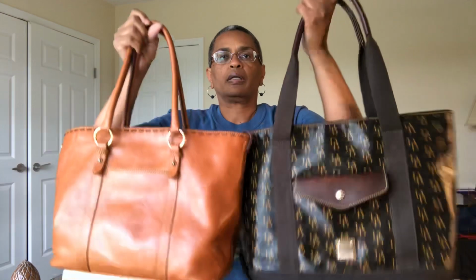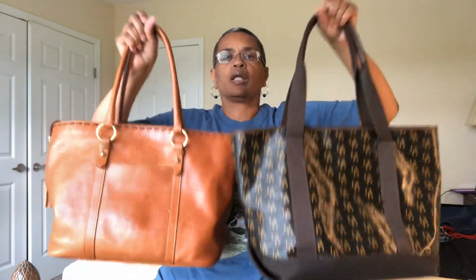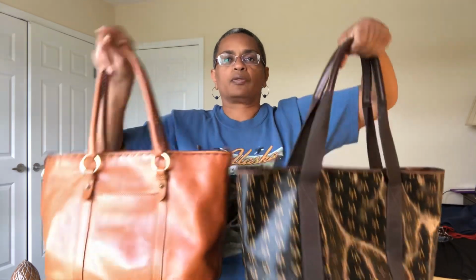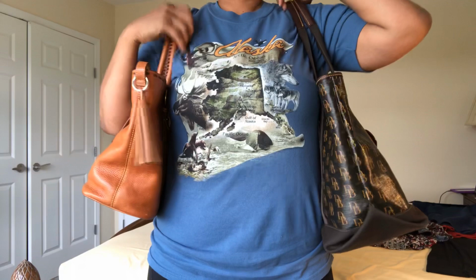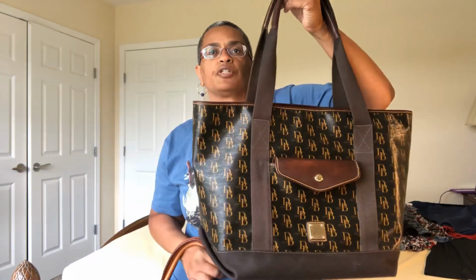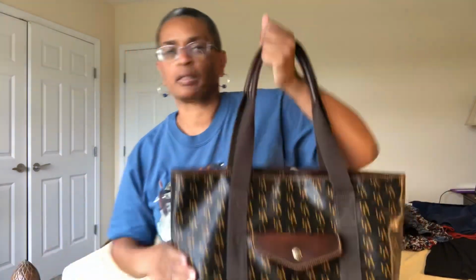And again, one has an exterior slip on the rear and the other one does not. The handles easily pass the elbow test, both bags. So because I was going to be gone a little longer for this trip, I chose this bag. Actually, both of these bags held other handbags. So let me show you what I carried in this bag.